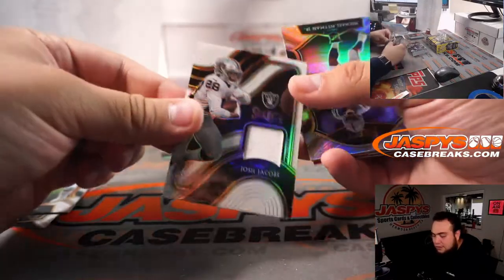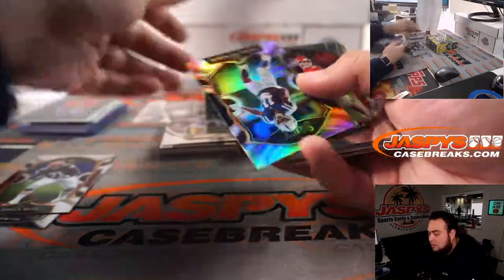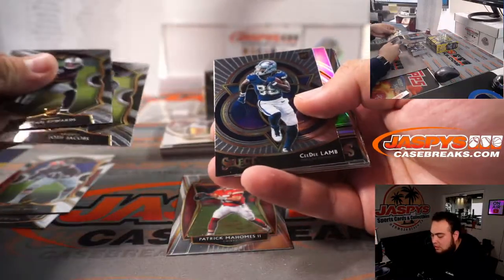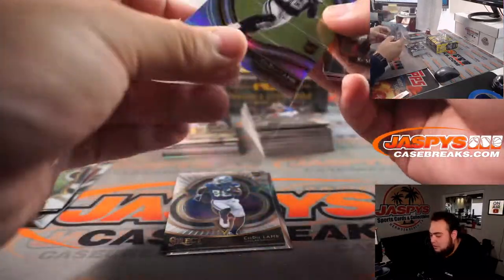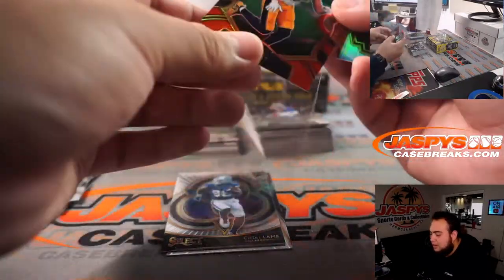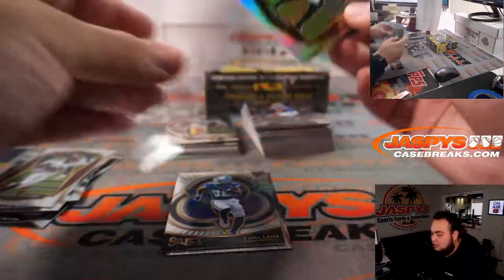Josh Jacobs is 75. We got Michael Pittman Jr. silver. Patty Mahomes. CeeDee Lamb field level silver. You got TJ Watt, that is a red, out of 99, and Drew Brees.